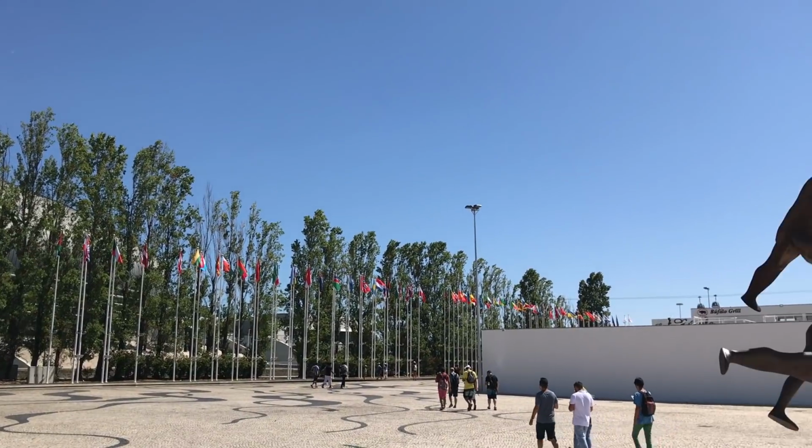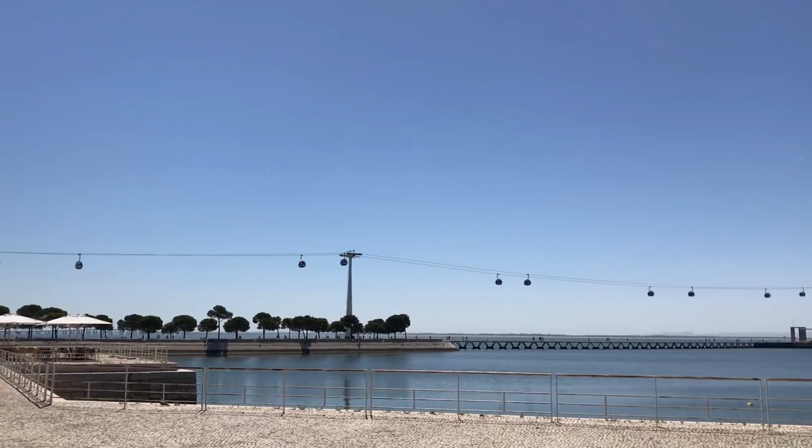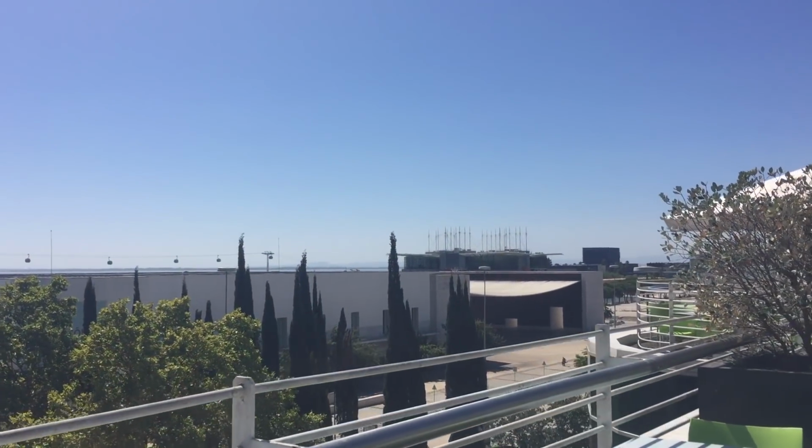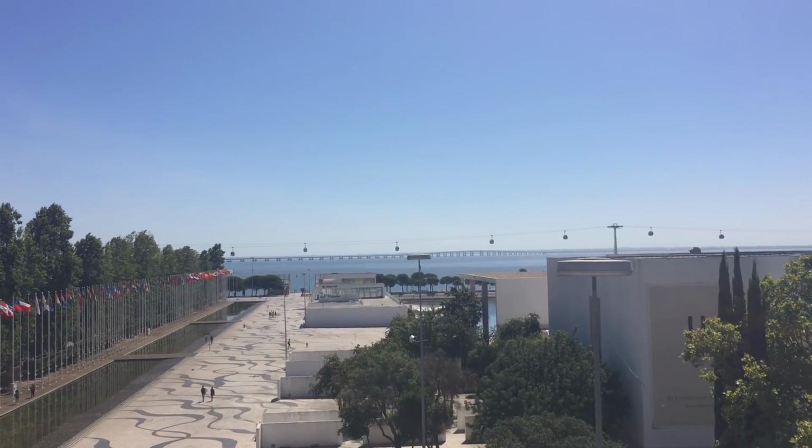Point of story, you've got these tables. You can have a view. When you're stressed out of the competition, you can just come here and relax. The view is amazing. There's also a cable car that takes you along the Tejo, and in the distance you can actually see the Vasco da Gama Bridge.